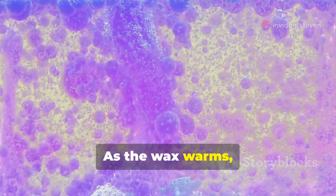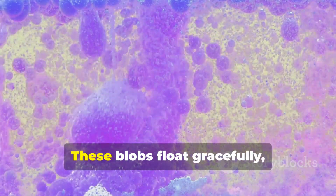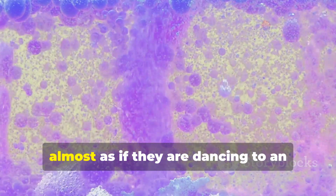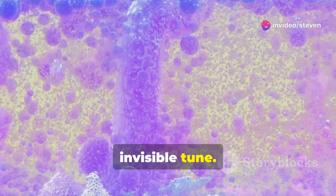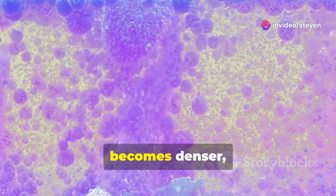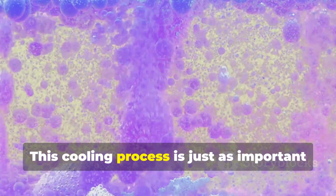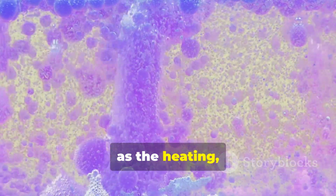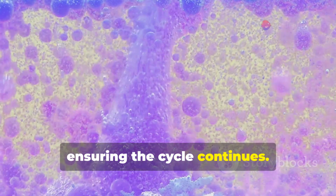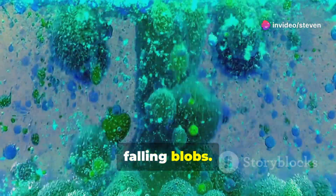As the wax warms, it rises to the top, creating those mesmerizing blobs. These blobs float gracefully, almost as if they are dancing to an invisible tune. But as the wax reaches the top, it cools down, becomes denser, and sinks back down to the bottom. This cooling process is just as important as the heating, ensuring the cycle continues. And the cycle repeats, creating an endless loop of rising and falling blobs.